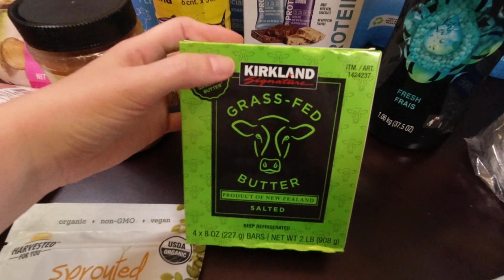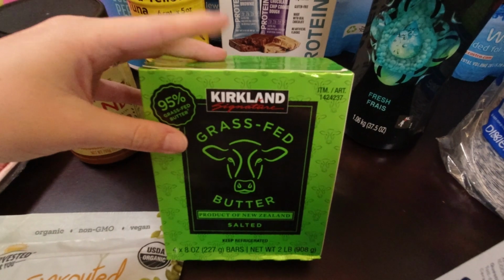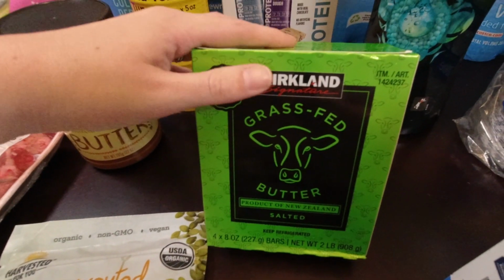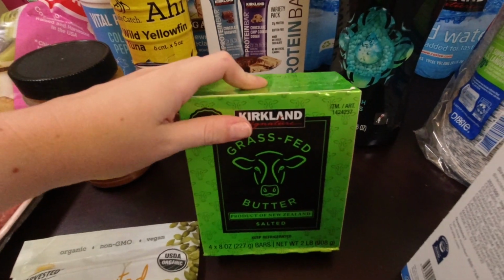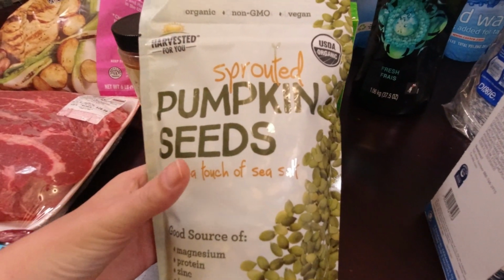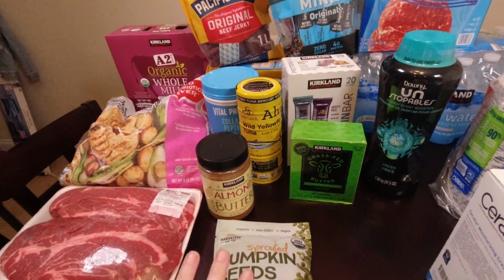We get the Kirkland brand grass-fed butter. It's a product of New Zealand, it says. It is comparable to the Irish butter, Kerrygold, that's what it is. I kept forgetting the name of it. This is just a little bit cheaper, and it's pretty good. My husband likes these sprouted pumpkin seeds as a little healthy snack, so I grabbed him a package of those. And that is it for all of the food stuff for the month.